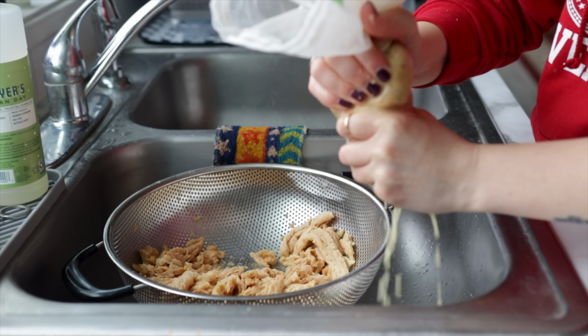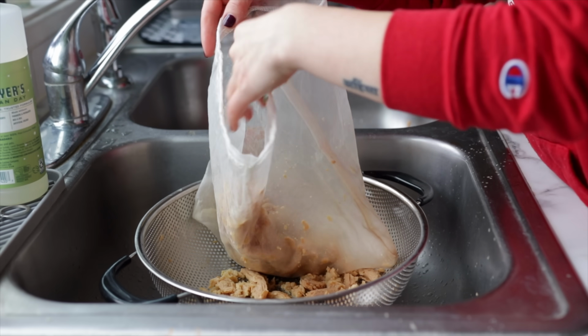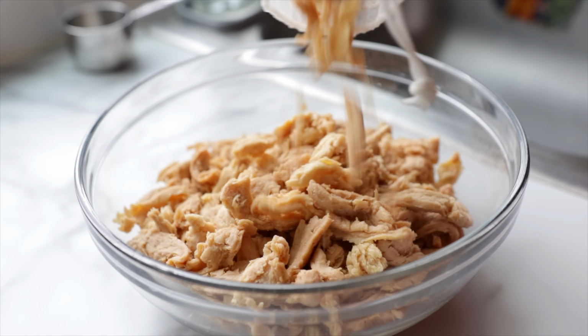Then you drain them. You're gonna let them cool off until they're safe to handle, and then you're gonna wring out as much of the extra water as you can. You can use a clean tea towel for this, or if you have a nut milk bag, that works well too.